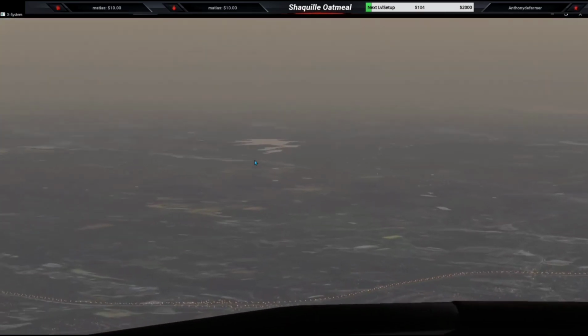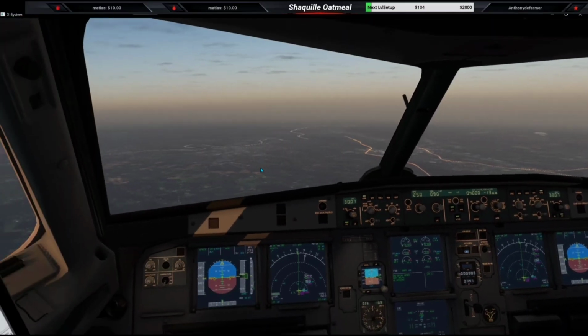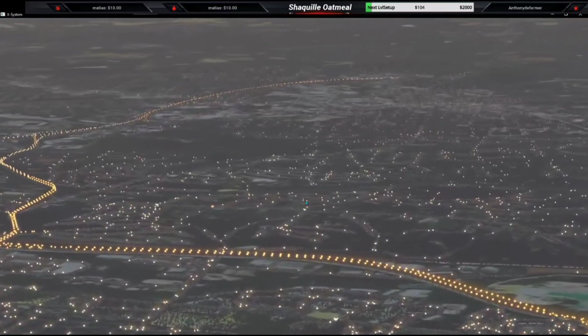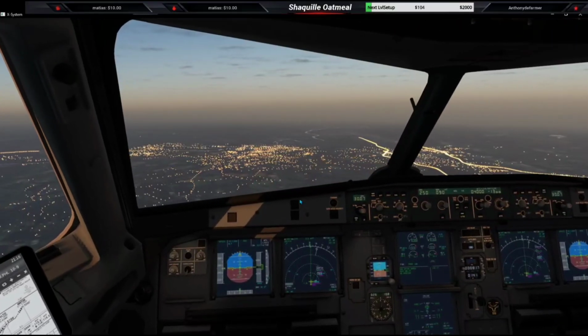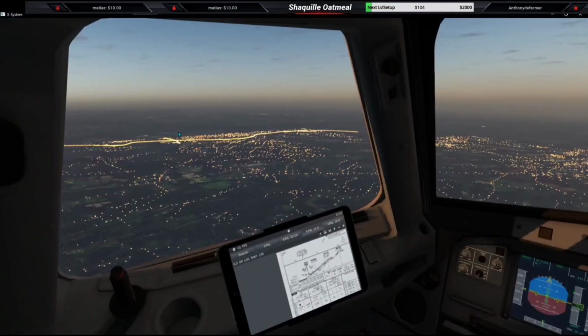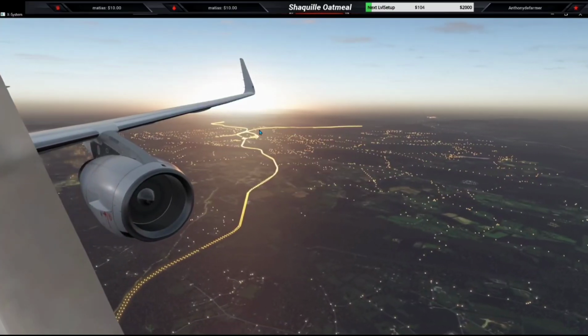Approaching beautiful Philadelphia, just off in the horizon. Can't see it quite yet, but we will. It's going to look absolutely gorgeous coming into it this evening. Let's see. Nope, can't see it yet. Awesome. Lights are just coming on here in Pennsylvania. So I hope you guys definitely enjoyed this. We'll give you a little cabin announcement.